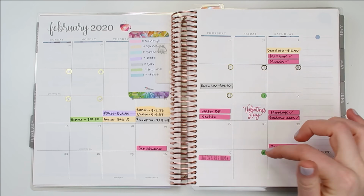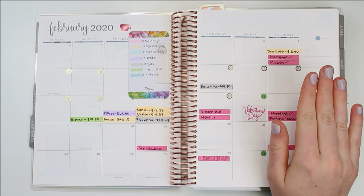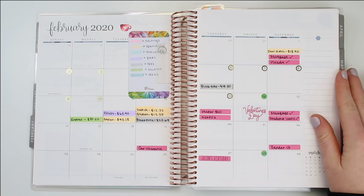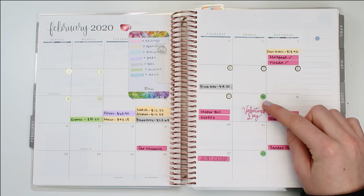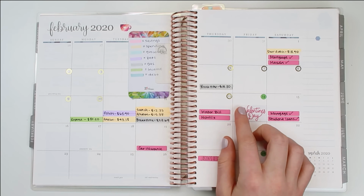So I do 2 budgets for the month, 1 for each paycheck. So that just helps me stick to my budget a little easier because it's less time to worry about. So today we're going to be doing the budget for this paycheck on the 14th. So all of this stuff is closed out and done.